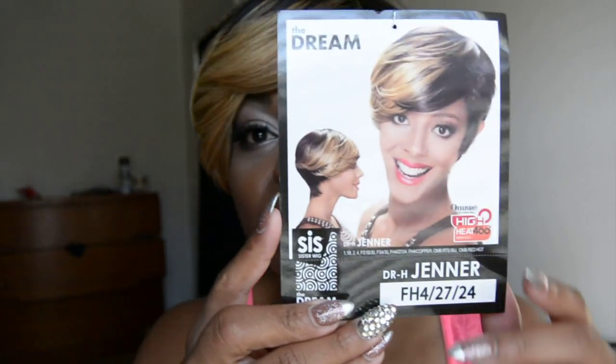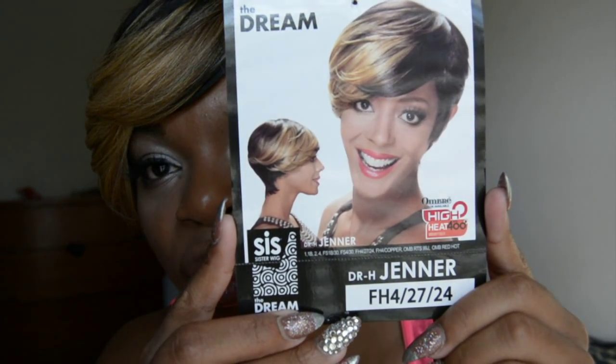That's right, this little cutie right here. Yes, I picked her up at my local BBS. I'm trying to stockpile my summer spring hair, and I don't usually do short wigs, but this, I couldn't pass this up. This hair is a part of the whole The Dream collection by Sister Wig, or Sis Wig. This is her. It's Jennifer.